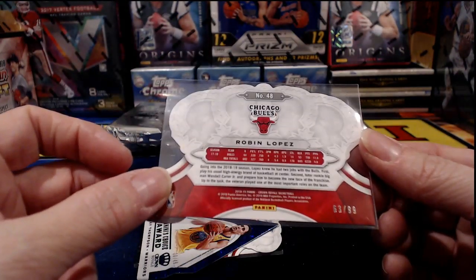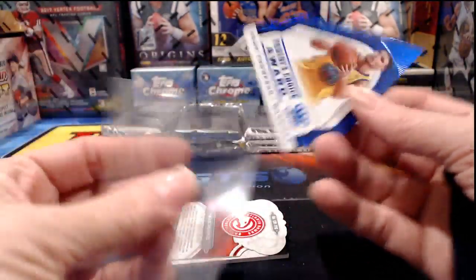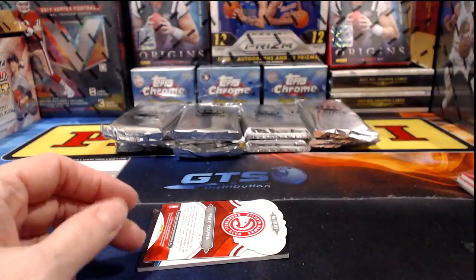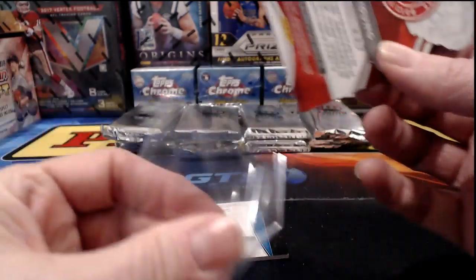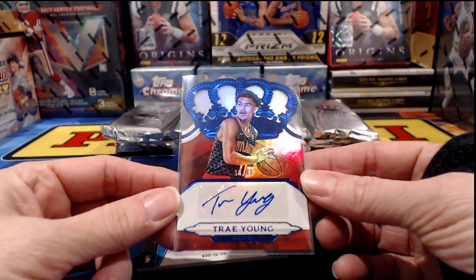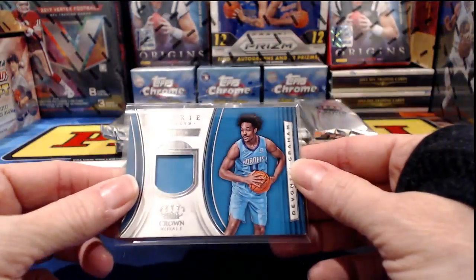To 99, the Bulls, Robin Lopez. But within the last 6 months, anyway, I think I did some. And there's Panini's Choice to 49, Klay Thompson and the Warriors. Ooh, nice one coming up here for the Atlanta Hawks. There's your man, Trae Young, and we know that's going to be autographed. And it is numbered to 49. So there's a nice little hit there for Atlanta. Our relic is Devonte' Graham for the Charlotte Hornets.